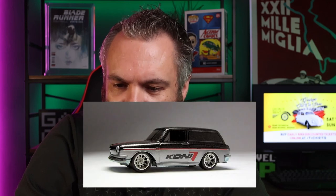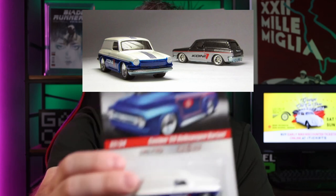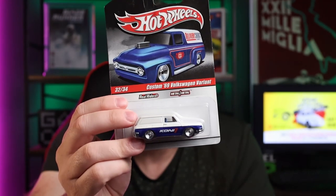It might be silver and black. I'm trying to find a picture of it. I don't recall at the moment exactly what the color combinations were, but there were definitely two of these. So yeah, very happy to pick up something a little older. You don't see the Volkswagen variants in full premiums anymore. We've seen a couple of them in other series where they haven't got the full premium treatment.